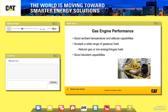Gas engines also have good ambient temperature and altitude capability. So the derates or challenges with altitude and temperature can be minimized by optimizing your systems to handle those types of loads. And they do accept a wide range of gaseous fuels. We've also had a number of data centers asking us about the ability to burn low-energy fuels, fuels that were available from a landfill or from an ag biogas facility. And those engines can, in fact, burn those types of fuels. They also have good transient capabilities, and people traditionally don't think of gas engines as being good with transients, but they do a good job.